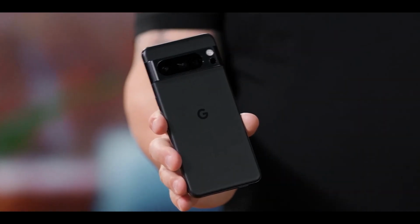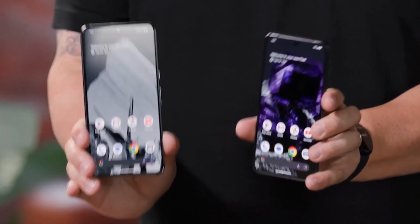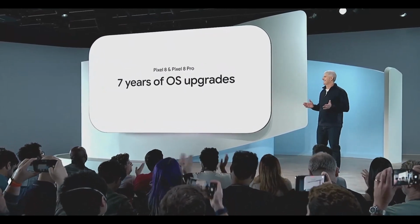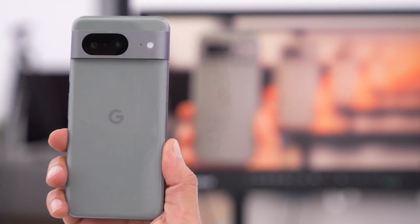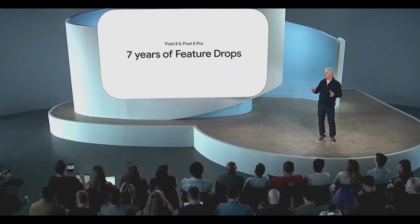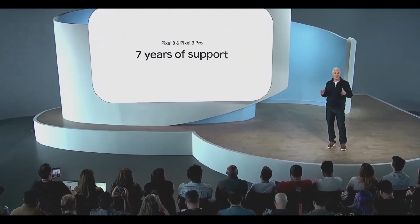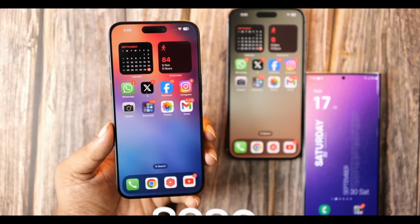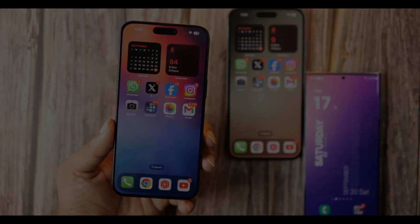Google just elevated the software update game in a big way. The Pixel 8 Pro will get 7 years of operating system upgrades and feature drops. It's not just 7 years of security updates. It's 7 years of OS updates, which means the Pixel 8 series will get Android updates until 2030, which is insane. It's even more than what Apple is offering for their iPhones.